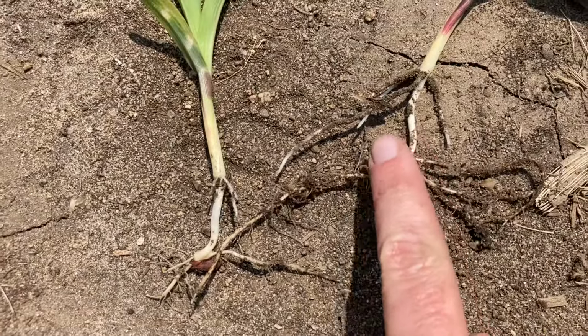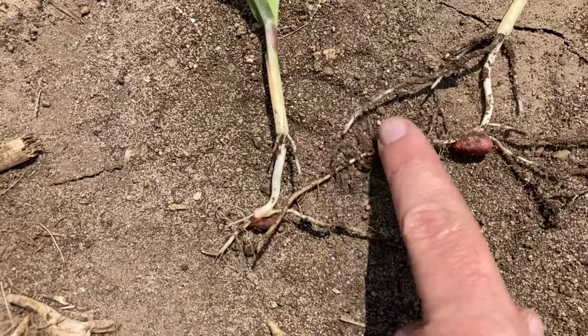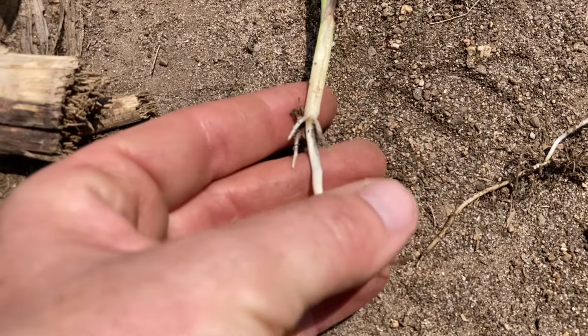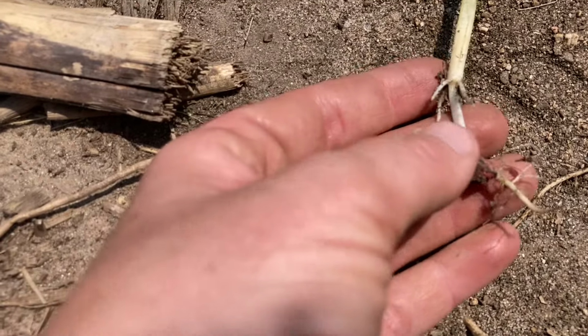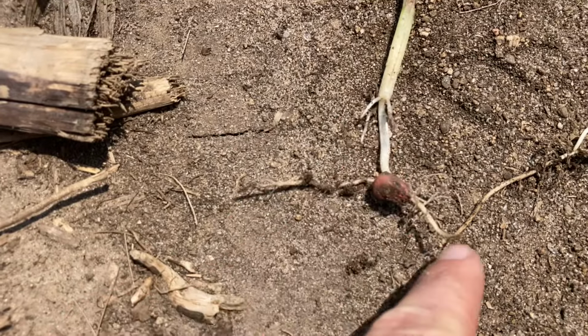So here's the good plant. We've got a full, nice radicle. He's putting some fibrous roots out there, or seminal roots. On this plant, look at how short that radicle is. It's like it stopped growing. Same thing, we've got one poorly developed seminal root. So the mesocotyl still looks good, but the radicle doesn't.